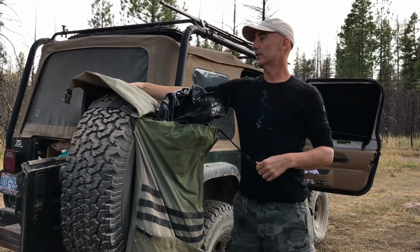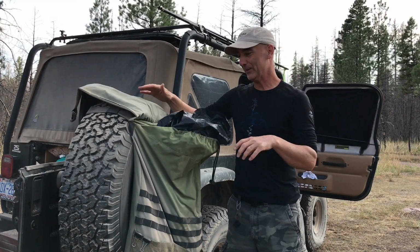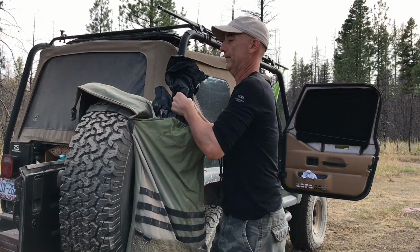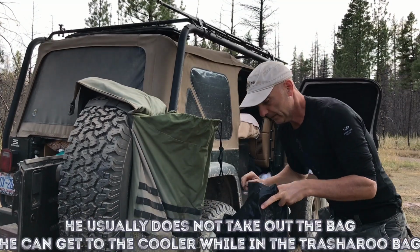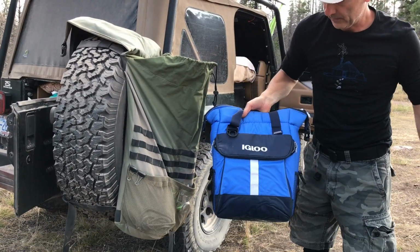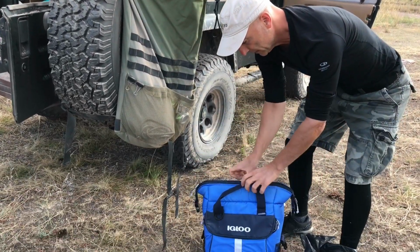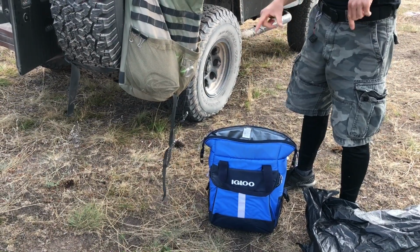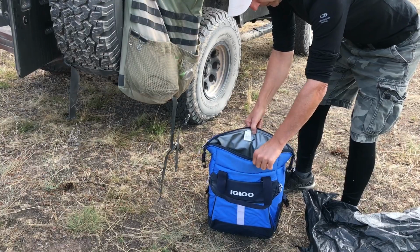Okay, so I got this Trash Arrow bag full of dust that's mounted on the rear tire. I'm going to pull that out for you. I have it in this bag just to protect it from the dust and the rain, but I bought this Igloo soft cooler. Every 2 to 3 days, I will buy a bag of ice and put it in my cooler.